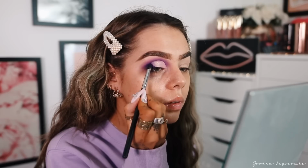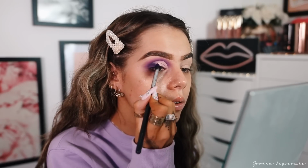Whoa, I got a big crease now. That is one of the best solutions ever. I literally have the smallest lids of my life, but what makeup can do, you know. Of course, I'm just gonna rebuild that outer corner, fade it into the cut crease now. I think we should just fade it into purple, right?